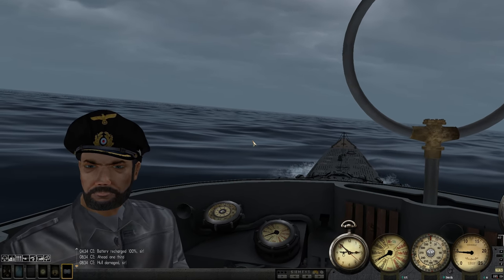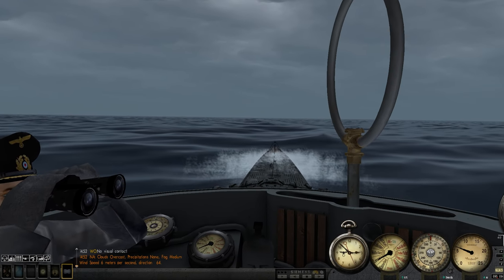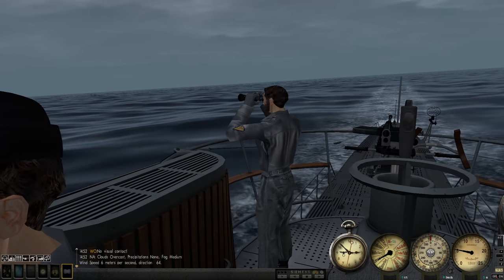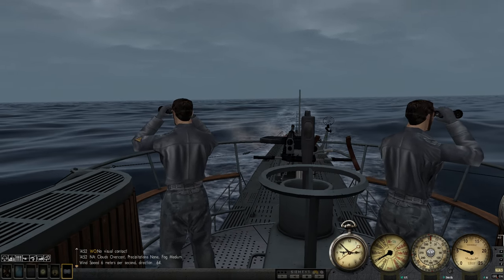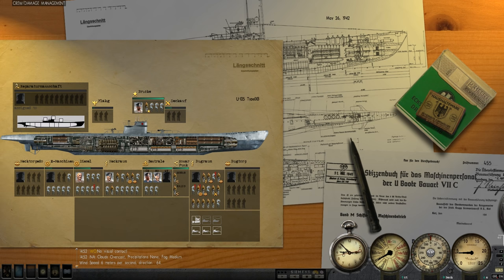And let's see, what do we got here? I didn't want that. Let's see what's the weather. There's also a medium fog layer here, so the destroyers will be able to sneak up on us rather quickly compared to normal. So I'm gonna go ahead and just wait till tonight so we have a chance to evade the enemy destroyers.